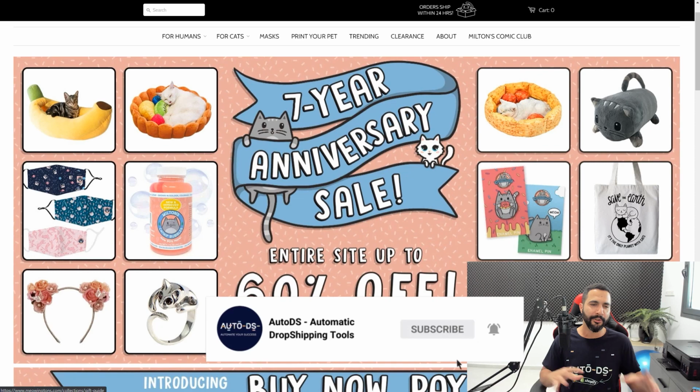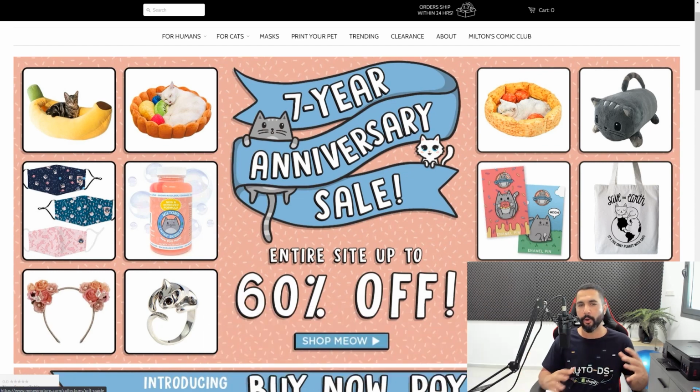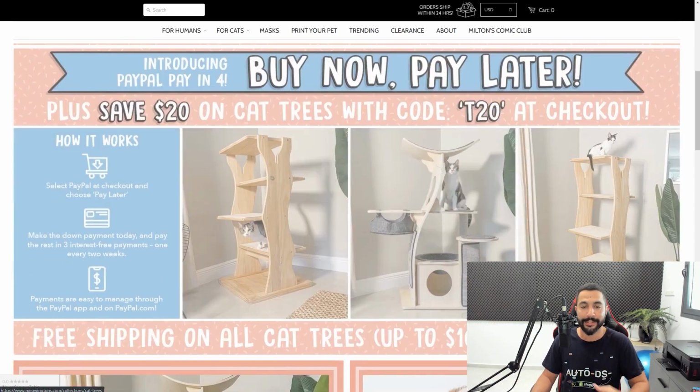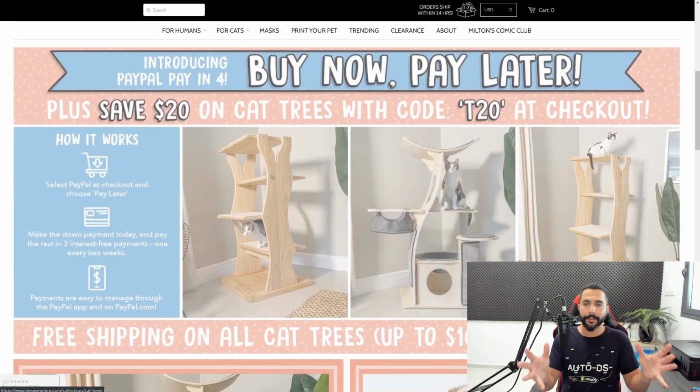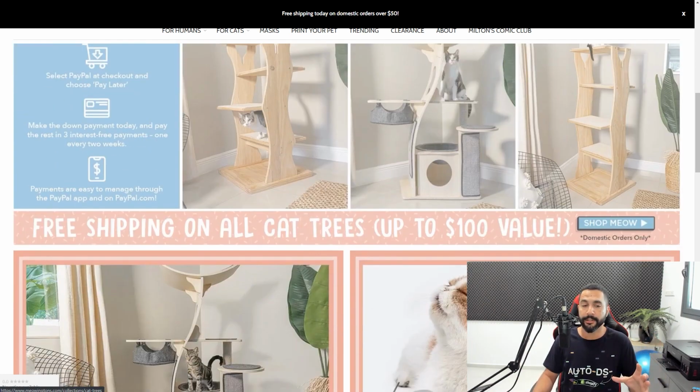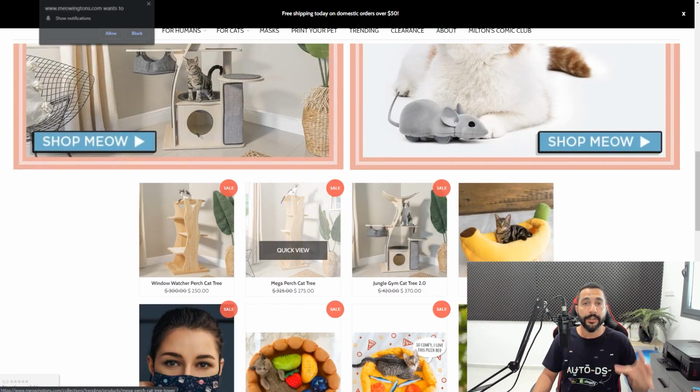It has this cartoonish feel, so you're kind of getting that whole cat cartoonish, and any cat lover who obviously loves cats will definitely love this website. You can tell that they even used a graphic designer here to help them with their layout, which is a very smart thing to do, especially once you test a niche and you see that it works well.